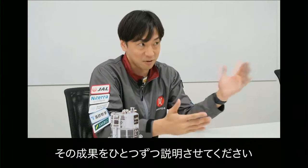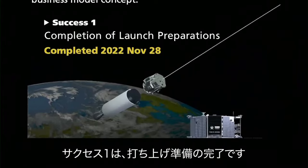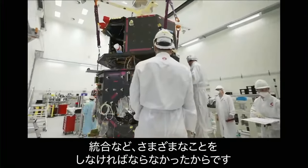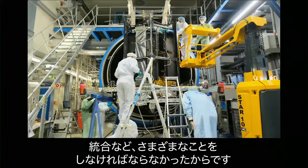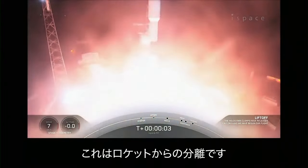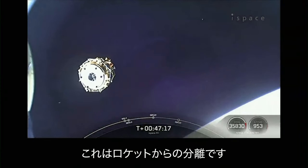Okay, sure. As you know, in total we have 10 success milestones, but we have already completed 8 of 10 milestones. Let me explain our achievements one by one. Our first milestone, success one, is the completion of launch preparation. Even before launch, we had to do a lot of things, including testing, assembly, integration, and so on. That was also a really great achievement for us. And then after that, success two happened. That is the separation from the launch vehicle.